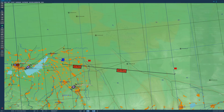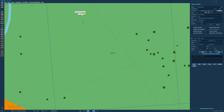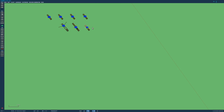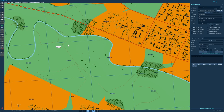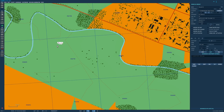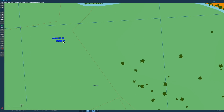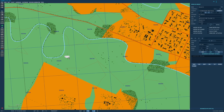Next on the list, viewers, is the mid-80s SA-10 S-300 Grumble site. Again, a relic from the Cold War. I'm parking them about a mile aft of the target with plenty of visibility, even slightly further back. When they do Patriot defense, they always say put them a couple of miles after the target to look over the target. So I'm going to assume the same is true with this SA-10.